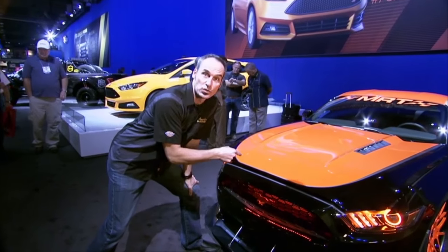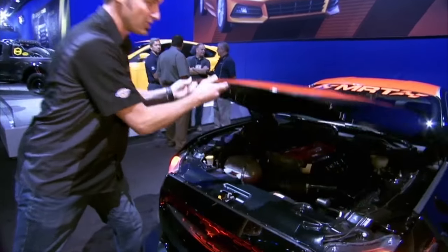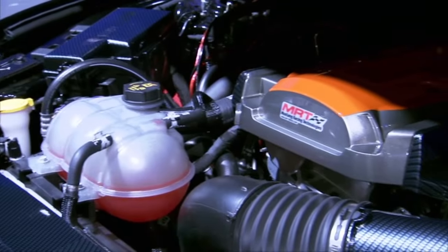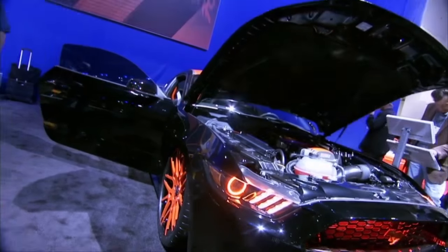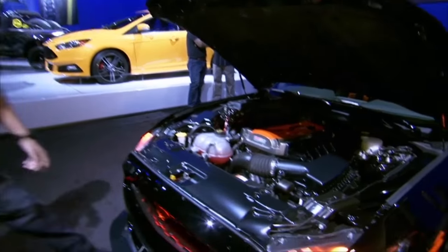Now guess what's under the hood of this one? 5 liter, 5X? No, let me show you. This is the brand new 2.3-liter Ecoboost, bringing that Ecoboost lineup out. This thing is putting out rumored over 300 horsepower. Check it out, I love it. Let's go check out some more.